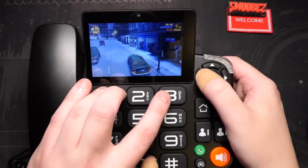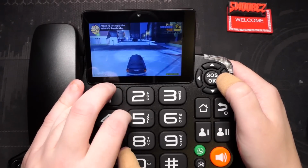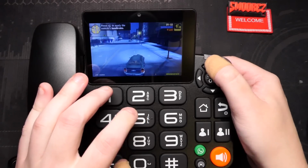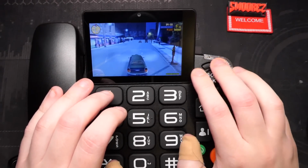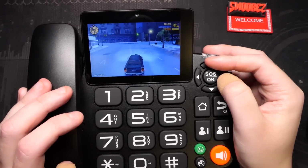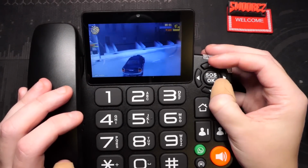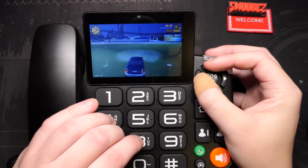It's a bit slow. What's the handbrake? Is it this? Is it 4? Or is that to get out of the car? Oh wait, I can press up to drive. Okay, this is reasonable. I say that. I found the handbrake. Okay, we can do mad skids now.